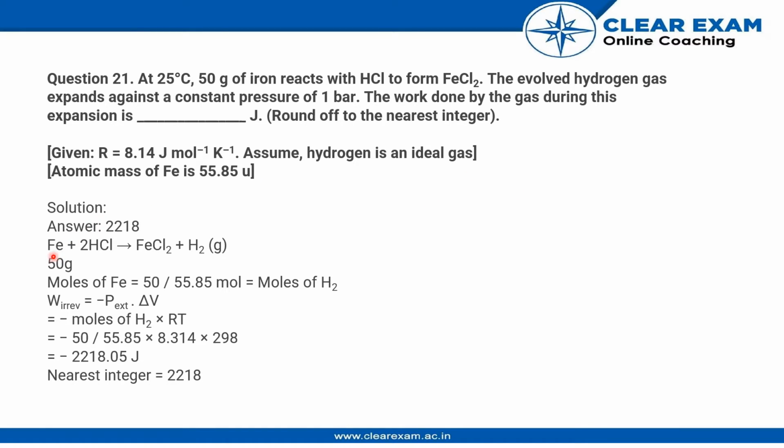The balanced reaction is Fe plus 2HCl gives FeCl2 plus H2. Over here it is given to us that Fe is 50 grams. So we can find the number of moles of iron, which is equal to given weight upon atomic weight, that is 50 upon 55.85, which is given to us in the question. So these are the moles of Fe. Similarly, the number of moles of Fe will be equal to the number of moles of hydrogen since the stoichiometric coefficient is 1.